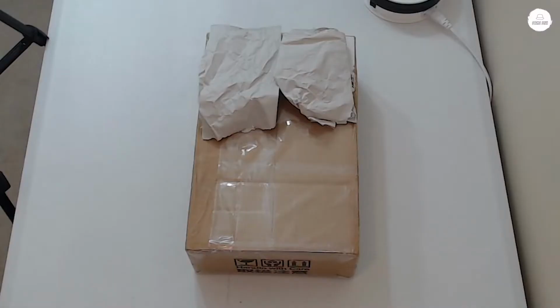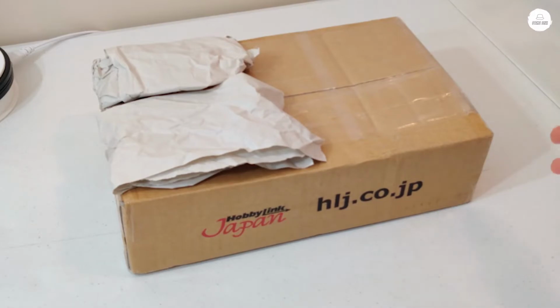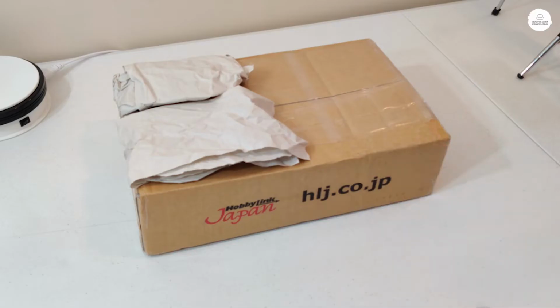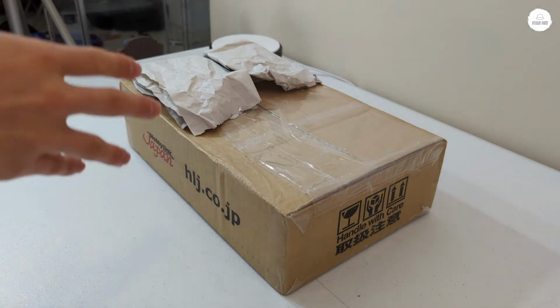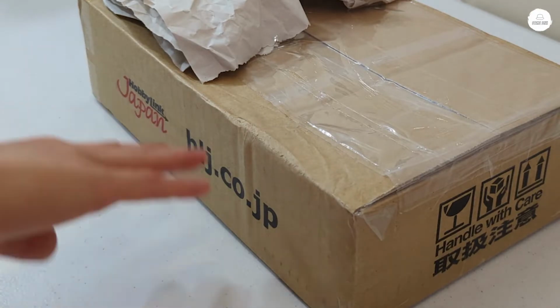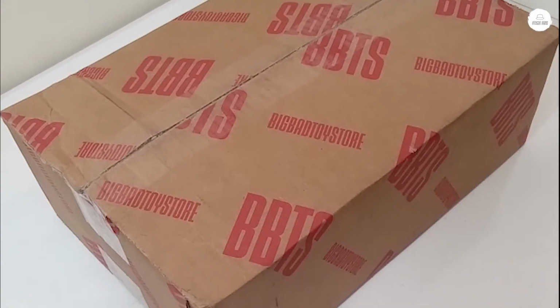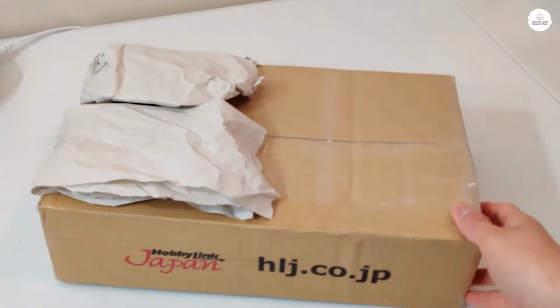And like I mentioned earlier, I guess this is the smallest box that they had. So putting it all together, it didn't change the price at all. So 2 shirts, 1 figure. That DHL price that I mentioned, that 3,820 yen, that was pretty much set in stone for this box. And you'll notice Hobby Link Japan, they print out their logo and their information, kind of like Ami Ami Big Bag Toy Store. They have their own printout of their logos on their box. So you'll notice that.